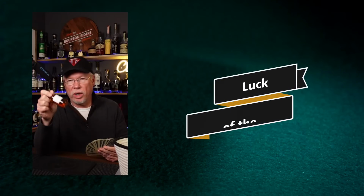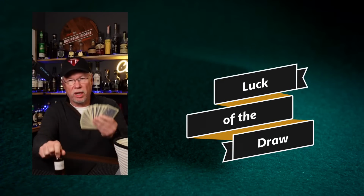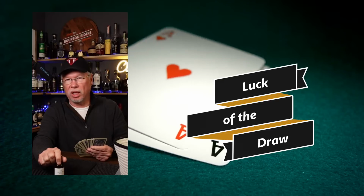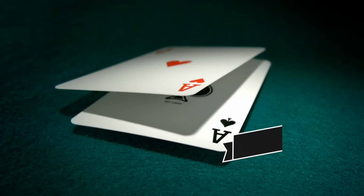I've got 21 of these sample bottles and 21 playing cards. Which one will win Luck of the Draw? Let's play.